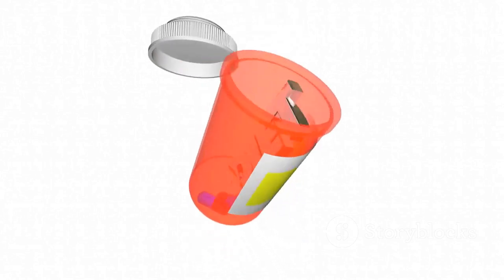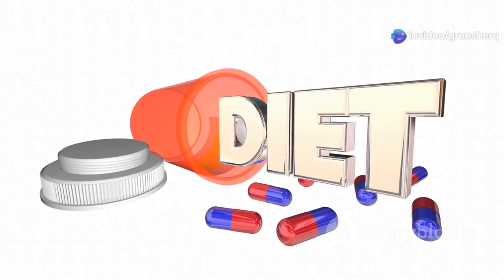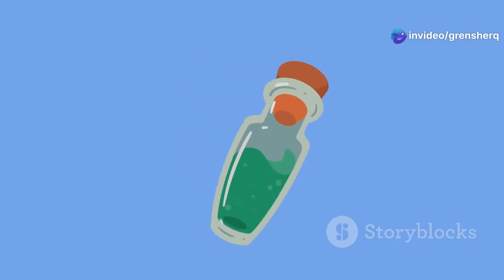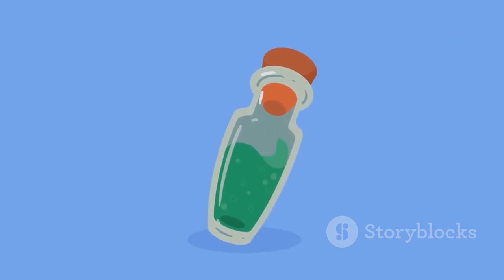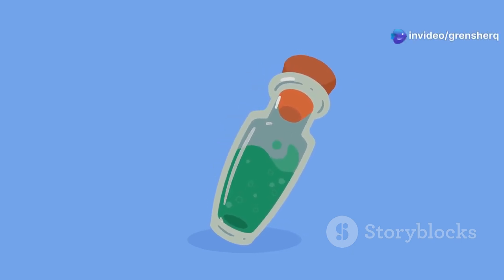Additionally, be cautious about supplements. Not all supplements are safe to take with amlodipine, and some can cause adverse interactions. St. John's wort, often used for mood support, can interfere with amlodipine's effectiveness. This herb can reduce the concentration of amlodipine in your blood, making it less effective at controlling your blood pressure.